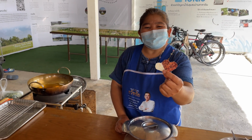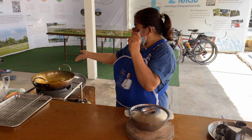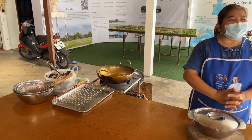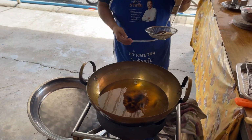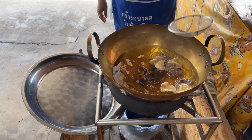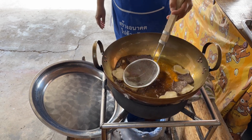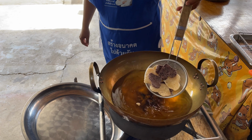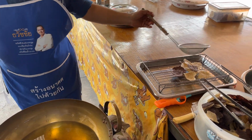Okay, after it dries, it'll look just like that. So then you can just eat them like a little chip. Okay, so after it dries, you can just deep fry it. How long? Drain the oil off. Let them cool.